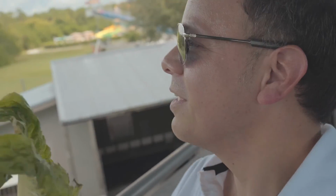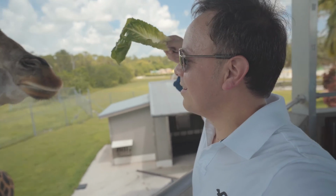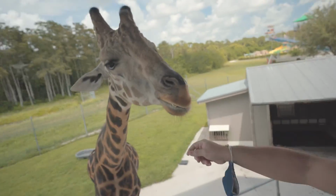Let's feed it. That's how you do it. Let's get it close. Smart. Someone that gets close. Look at the tongue. Yeah, there we go.